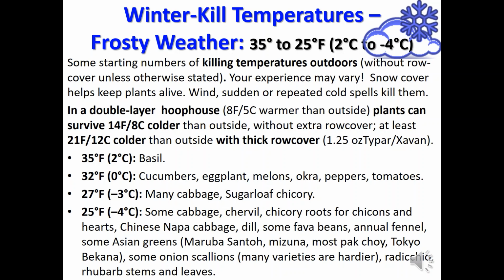Next is my table of winter kill temperatures. This is all on your handout. This is a chart with killing temperatures outdoors without any row cover, unless it's otherwise stated. So you can take into account what kind of crop protection you've got. Snow cover will help keep plants alive. We don't often get solid snow cover for long. If you get wind or sudden or repeated cold spells, your crops are more likely to die.